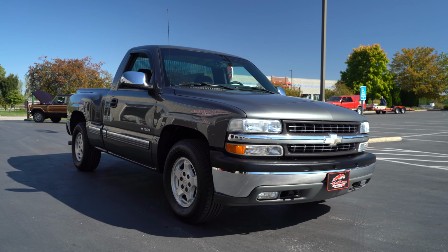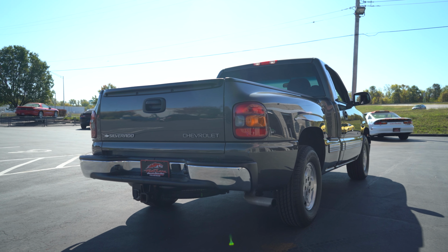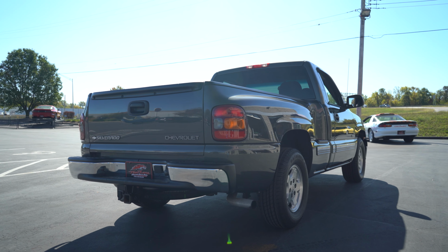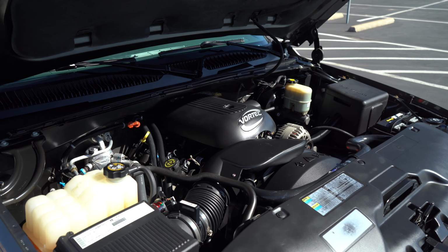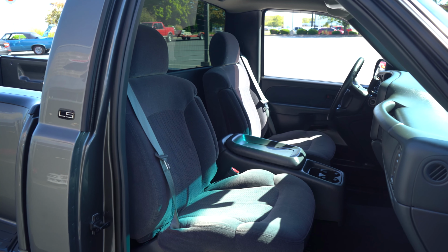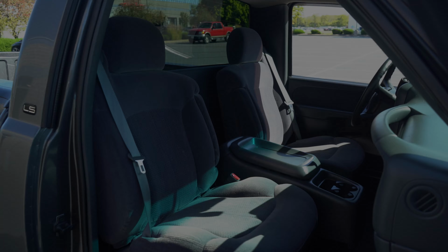2002 Chevy Silverado, short bed, step side. 34,000 miles on this car. I know it's got rear gears of 3.73. I know it's a 5.3 liter V8. I know it's a bucket seat car. I know it's got a little column shifter, but this has got to be one of the nicest, cleanest cars I've seen in a long time.